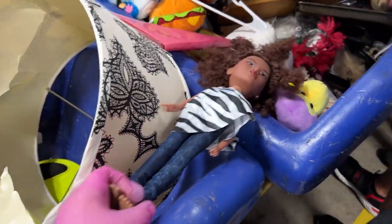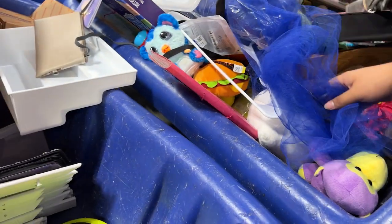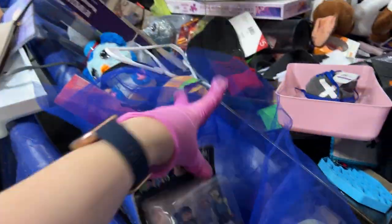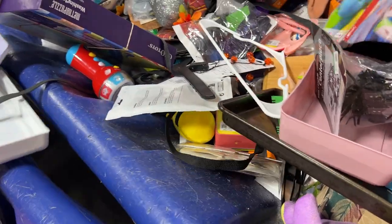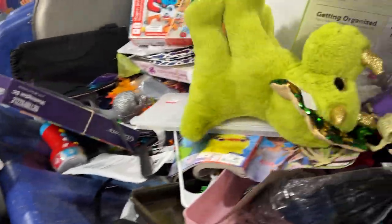Yeah, right, I saw this. It's like, what? That looks like an LB or something. I know it's not, but this doll's cool. Kind of smells. The doll smells. Is this like... No, it's not the doll. Okay. Oh, what are these containers? The Walking Dead. That's cool. Nice burger. Nice tooth. Huh. Kinda ripped. Aw, that's cute. Little bumblebee keychain. Dino.